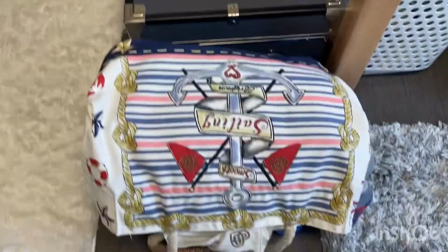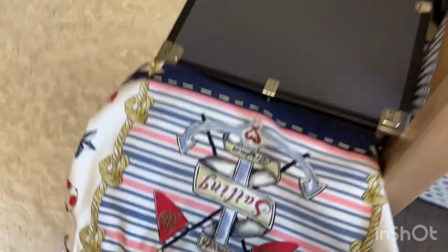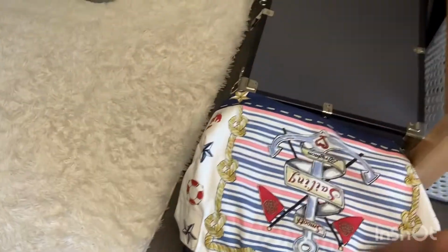Over here, we have our little sailing bag. This is my beach bag for when we go to the beach, and we have plenty of extra water so that we can put in the fridge or we can use for other stuff because we don't have to keep going to the cabin.